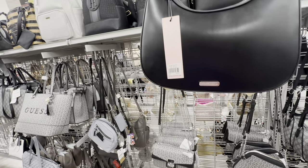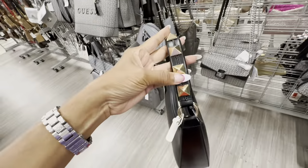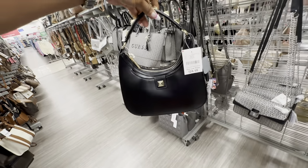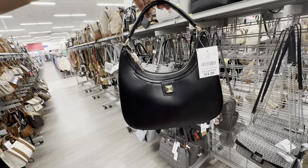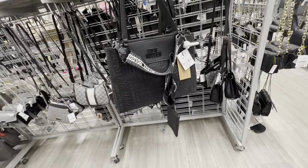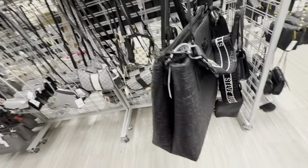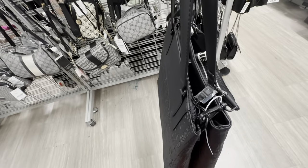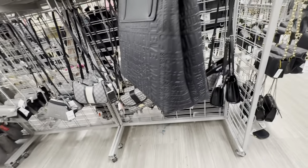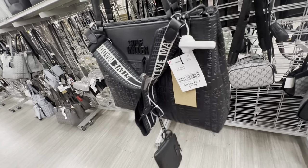This is BCBG. Look at the top handles. Zip in the middle. Ooh, $25. A nice shoulder bag. Steve Madden. We have a zip top and a snap lock. This is $38.